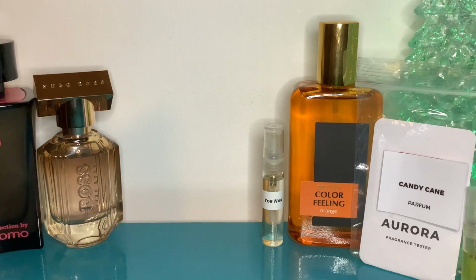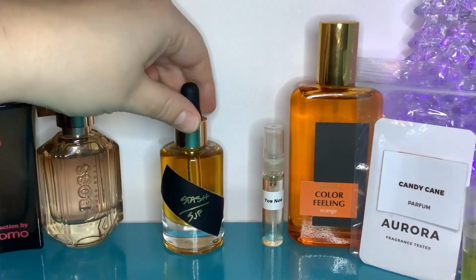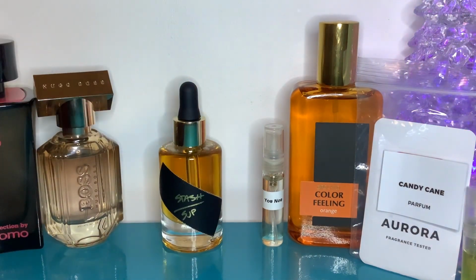Now tomorrow, I know what I'm going to wear because I'm on my way home. I'm going to be meeting some friends in the evening in a nice pub. Hopefully we can get a table next to a fireplace. And I was just thinking, what shall I wear? Obviously, it's not going to be a surprise. I'm going to wear Stash because I love it and it's wintry and Christmassy. It's the perfect thing to wear next to a fireplace. It's the perfect thing for Christmas.